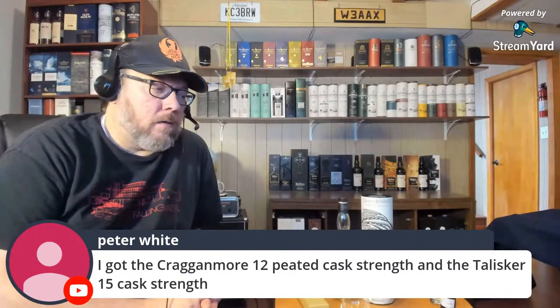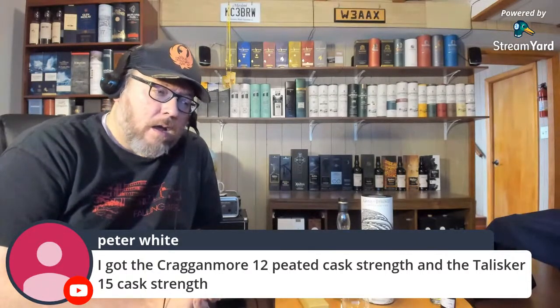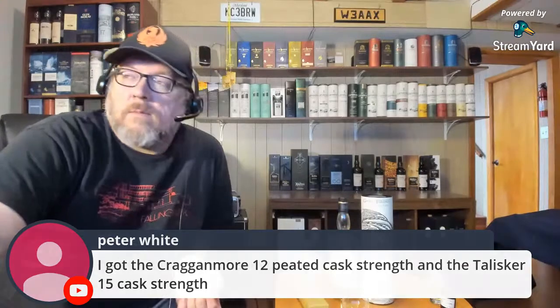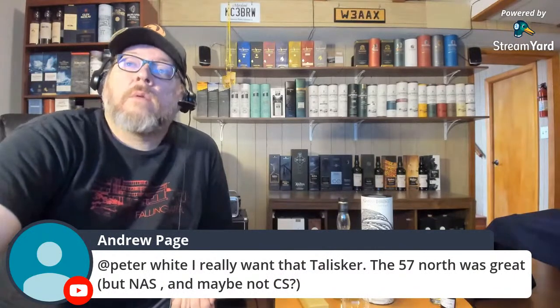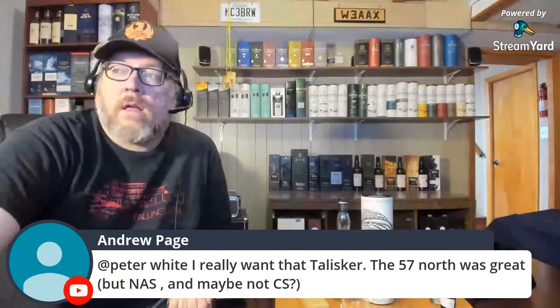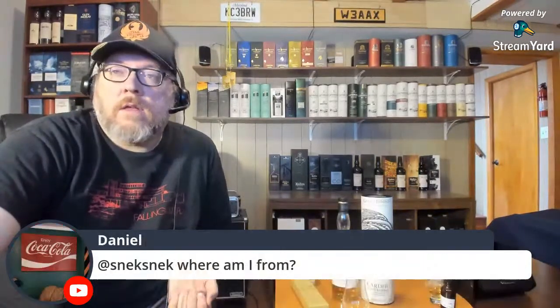There's some others that are touch and go, like Ardnamurchan got some good peat, like the Cutter, and not so good peat like the Flouter. That's just my opinion as far as subjective good peat versus bad, but the typical base expression on the Benriach, yeah. I really want that Talisker too. The 57 North was great. Yeah, it might be an NAS, but it's still solid, and a solid offering, I'd say. That's just my opinion of it.